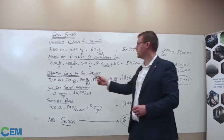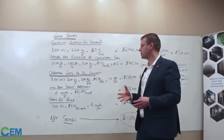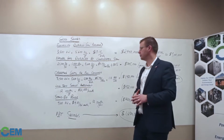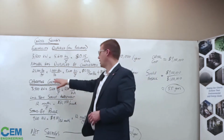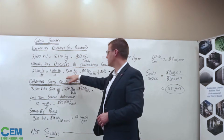In addition, because we're cogenerating, we're recovering the heat from the power generation, we're going to make steam, which normally would be made in a boiler, which is going to use natural gas to make currently. So we're going to make about 25,000 pounds an hour of steam from the cogen. We talk about the energy content in that steam. We're going to run 5,600 hours a year.